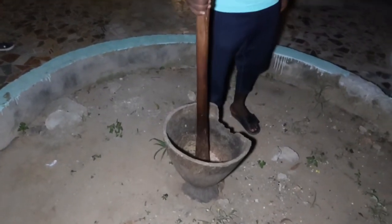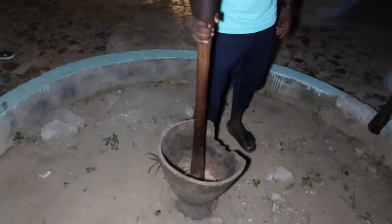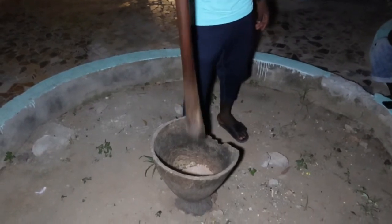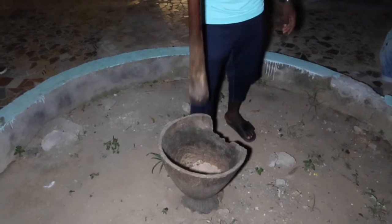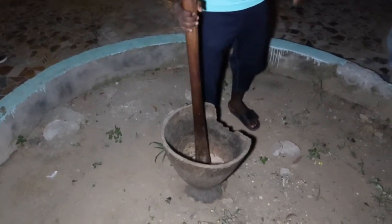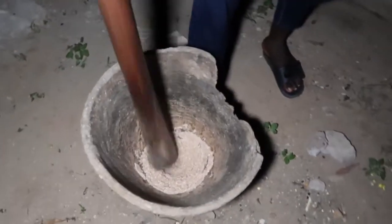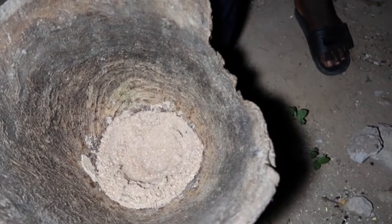Oh, I'm sure he's enjoying it anyway, because he's just gone into a trance and he's just pounding, counting one, two, three, four, five, six, and spilling our supper all over the ground. Yes. Okay, it's even more compacted now. Carry on.